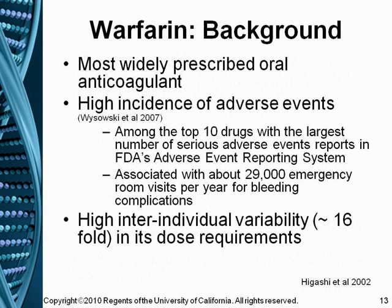Currently, warfarin is the most commonly used oral anticoagulant in the world. The drug is known for its high incidence of adverse events. It is one of the top 10 drugs that have the largest number of serious adverse events reports in the FDA during the 1990s and 2000, and its use has been associated with about 29,000 emergency room visits per year, mainly for bleeding complications.